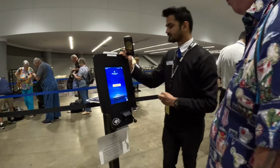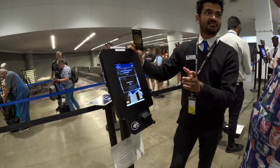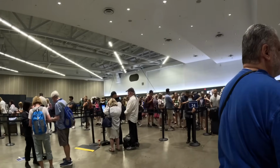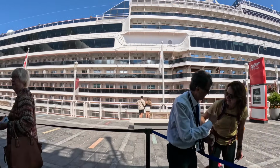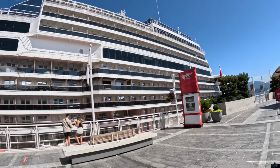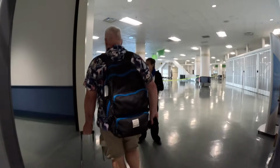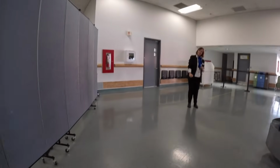Priority boarding. No long queues for us. This is the ship that we're going to spend the next 7 days on through to Alaska. Look at that. We'd heard a lot of detrimental things about Vancouver cruise port, but we have to say we had a very smooth transit through there.